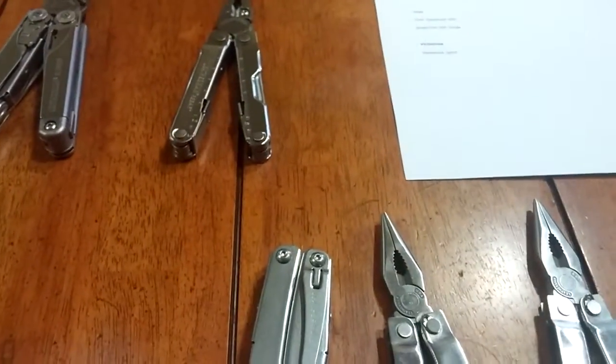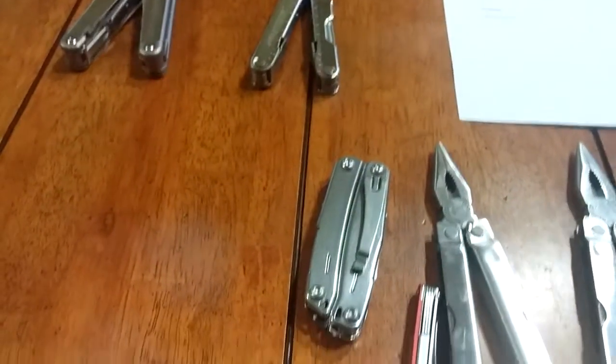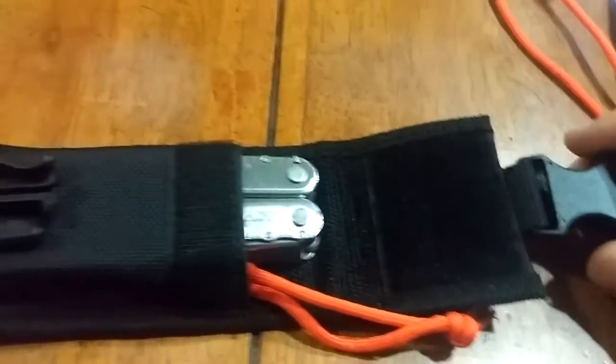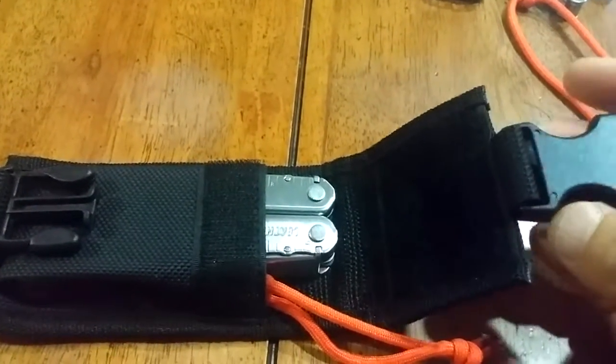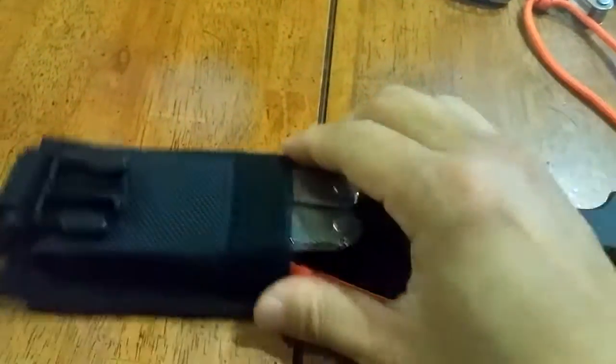The Wave is great, but the Wave has limitations because it doesn't have the wire cutters, the replaceable wire cutters. So this is what I do. I've got this a little bit larger sheath that's bigger than what the Leatherman comes with. I bought this for I think $4 or something like that on Amazon.